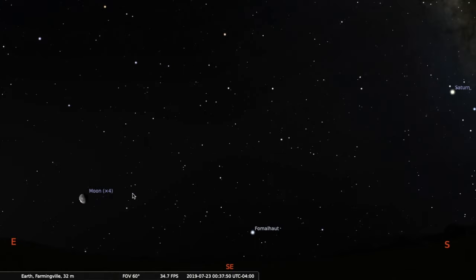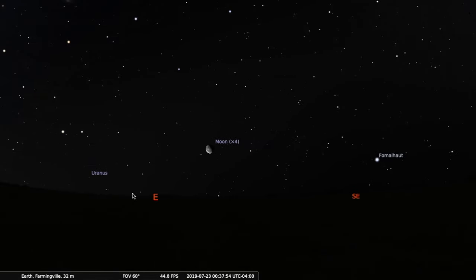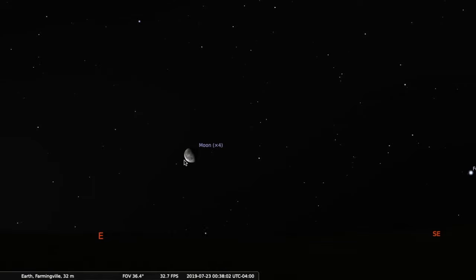This is not quite third quarter. This is a waning gibbous moon. Waning means waning in phase, not in size. Okay, waning in phase. It's approaching new moon. Okay, let's zoom in on it. Stellarium allows you to do this.